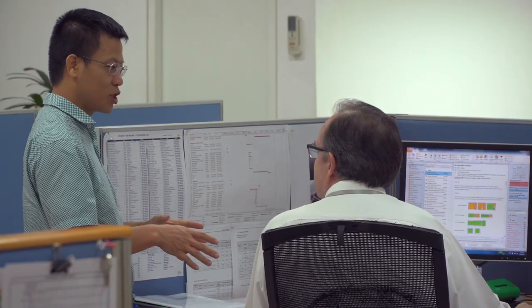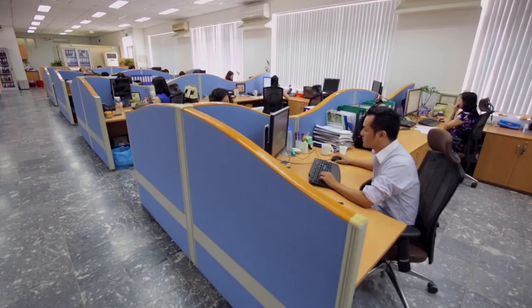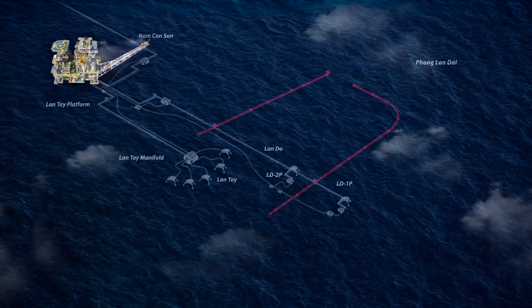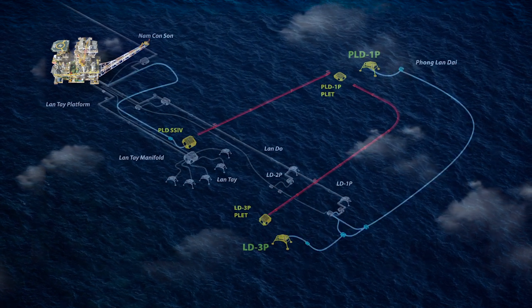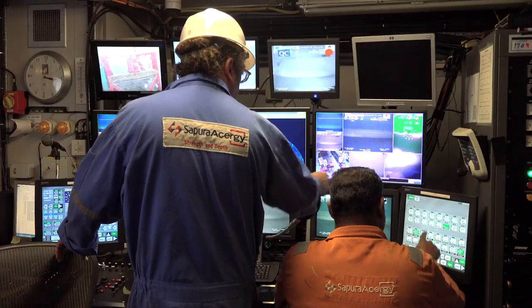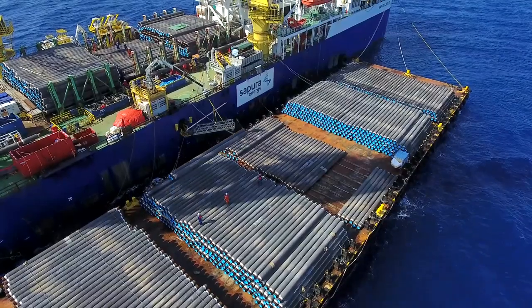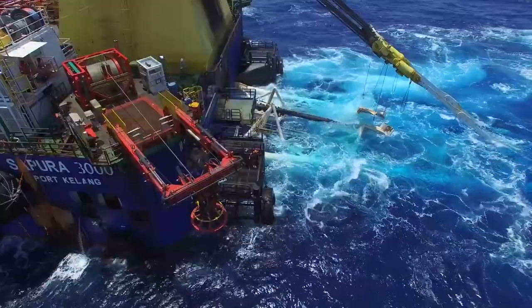From November 2016, Rosneft was hard at work securing partners' investment approvals and ultimately the government's license approval in December 2017. The PLD project is executed in a number of phases: pipe lay of the flow lines, drilling of the two wells, and installation of the subsea structures, umbilicals, and hookup. During the first phase, the Sapura 3000 conducted pre-lay survey, installed mattresses, and laid 30 kilometers of flow line from LD3P to PLD1P, and then to Lan Tay manifold.